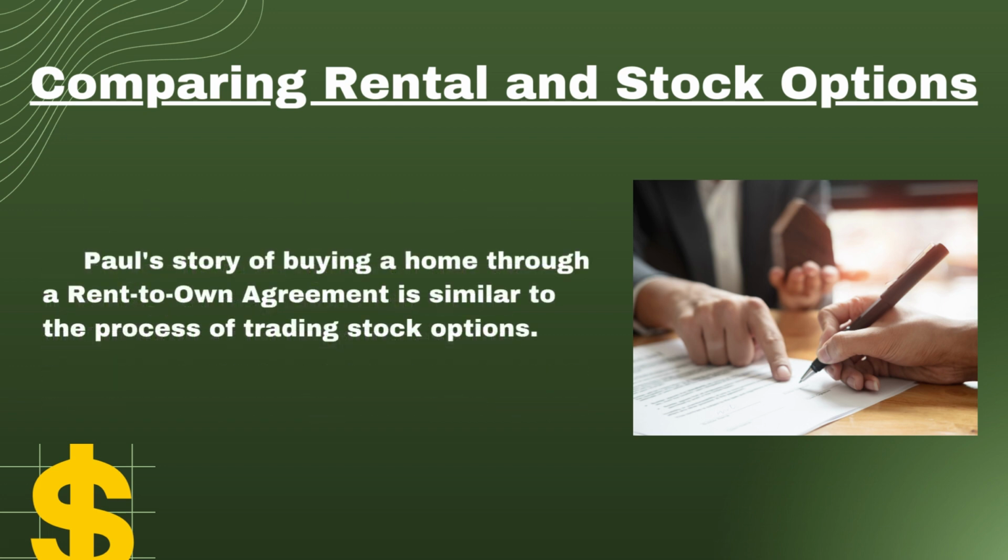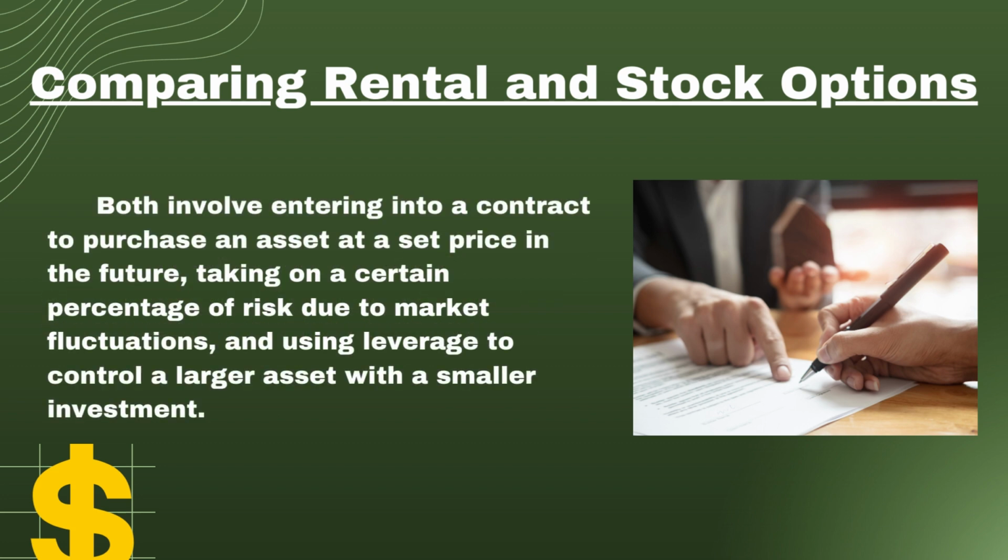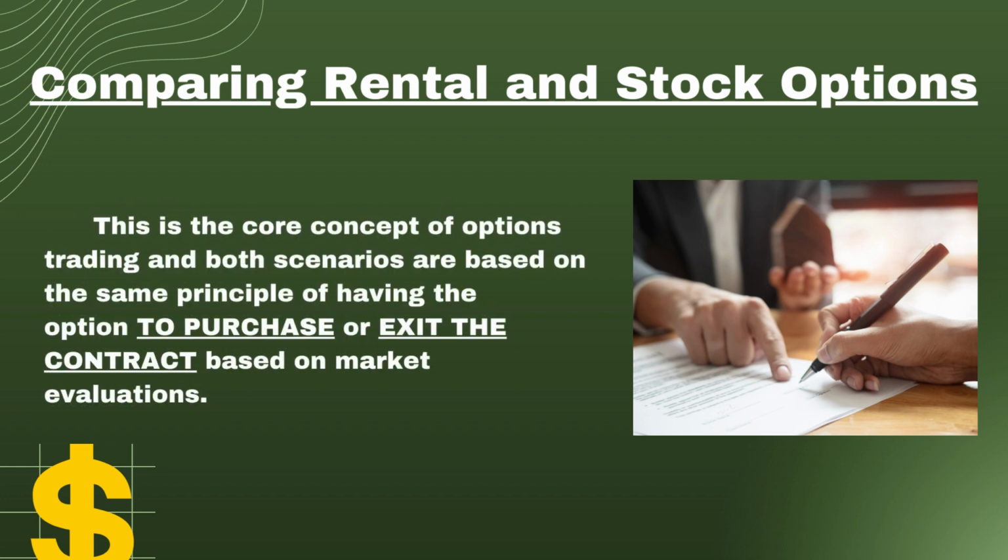Paul's story of buying a home through a rent-to-own agreement is similar to the process of trading stock options. Both involve entering into a contract to purchase an asset at a set price in the future, taking on a certain percentage of risk due to market fluctuations, and using leverage to control a larger asset with a smaller investment. This is the core concept of options trading, and both scenarios are based on the same principle of having the option to purchase or exit the contract based on market evaluations.